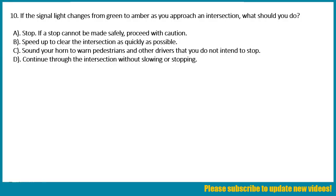Question 10. If the signal light changes from green to amber as you approach an intersection, what should you do? A. Stop. If a stop cannot be made safely, proceed with caution. B. Speed up to clear the intersection as quickly as possible. C. Sound your horn to warn pedestrians and other drivers that you do not intend to stop. D. Continue through the intersection without slowing or stopping.